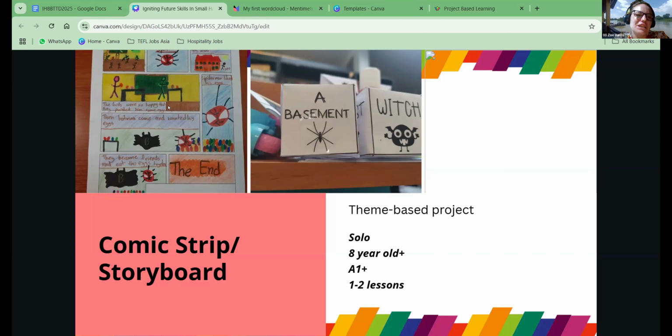Yes, exactly. They can be used to summarize information. Maybe you've read a story or you've watched a video and you want them to summarize it. They could be used in that way. Great idea. Any other ideas?